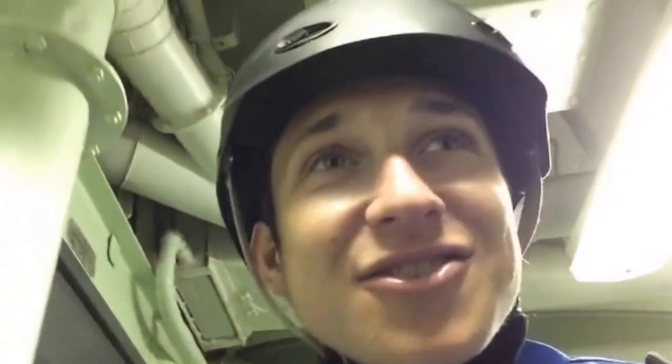Now on the second ship, the bigger the ship gets, the more spaced out things get. So the cafeteria is a lot bigger. There's actually several cafeterias here. Also have an operating room and a dentist office. Crazy.